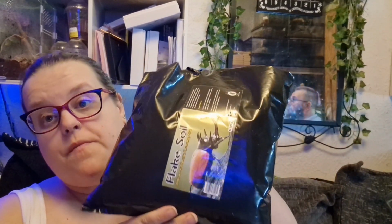I'll start off with the dry goods, like I normally do, followed by gifts, followed by what we actually bought. So I'll get started with the dry. The first thing we got was some flake soil for my beetle larvae. I've already opened it. Obviously, that's really good. They're from the spider shop. That was £7.50, I think.